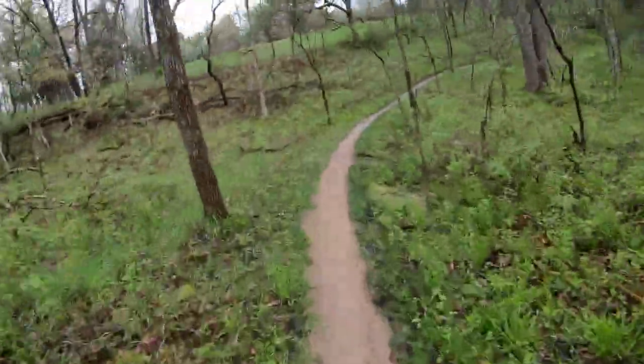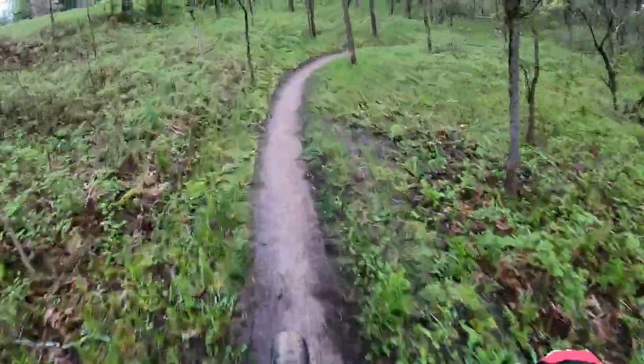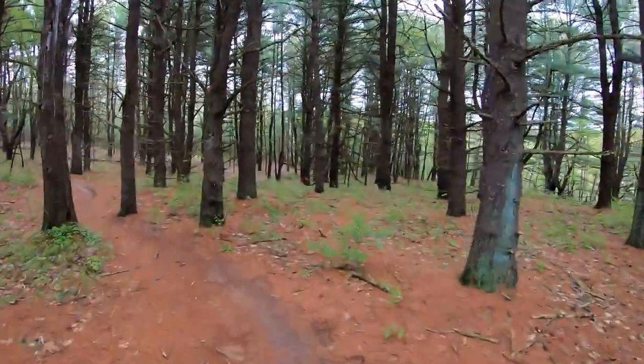And here's some downhill section. Definitely got to get some mounts for my bike, for my cam. Okay, so I'm at the beginning of the trail and there's a fork. There's a new fork in the pine trees here. So if anybody knows what that new fork goes to, let me know in the comments below.